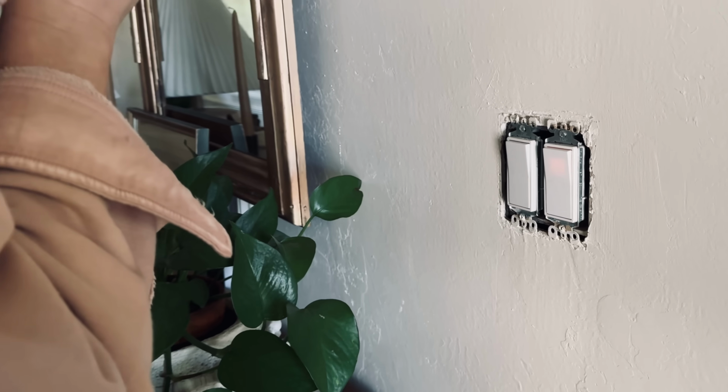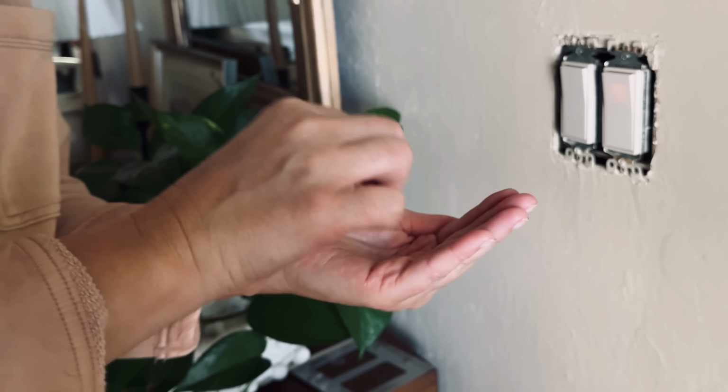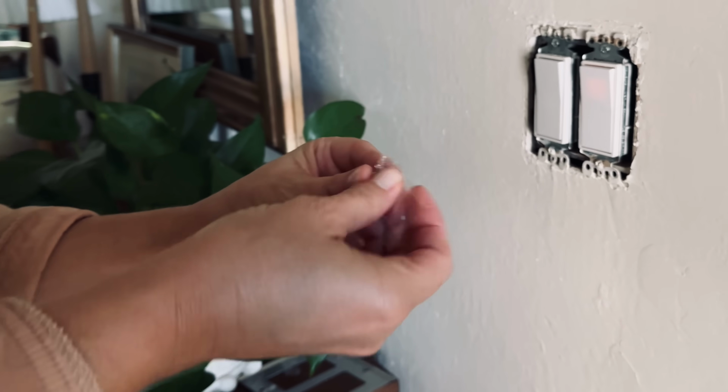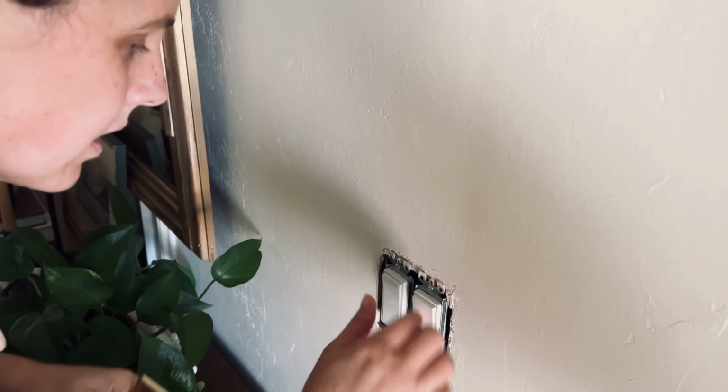Today I have some wonderful summer, well, I should say early summer, late spring, small DIYs that you can do in your home that make the biggest difference. And I hope you come along with me while I do these small changes.